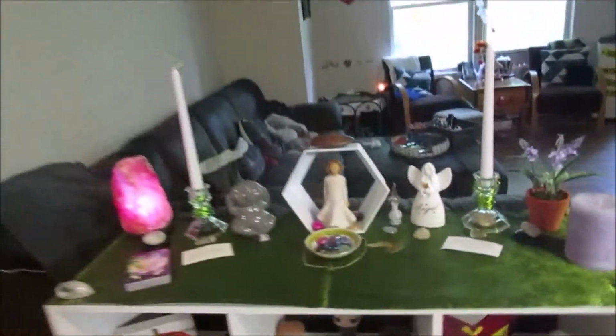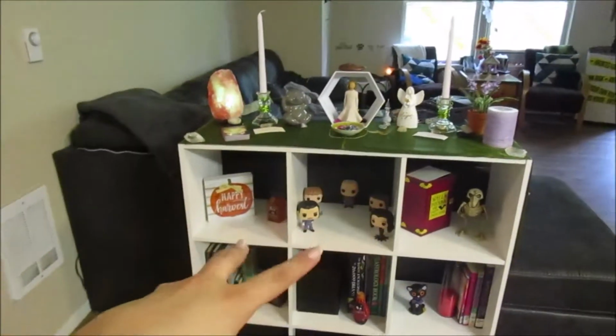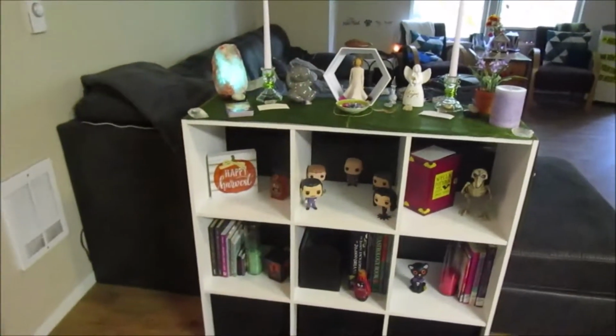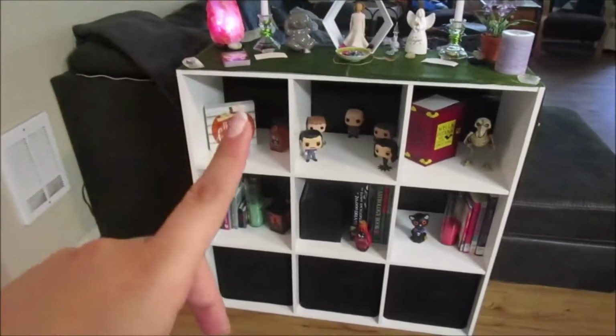So that's what I did today. I spookified all the shelves, and the candles are there because literally the books won't stay. But I love how that turns out. I think it turned out really cute.